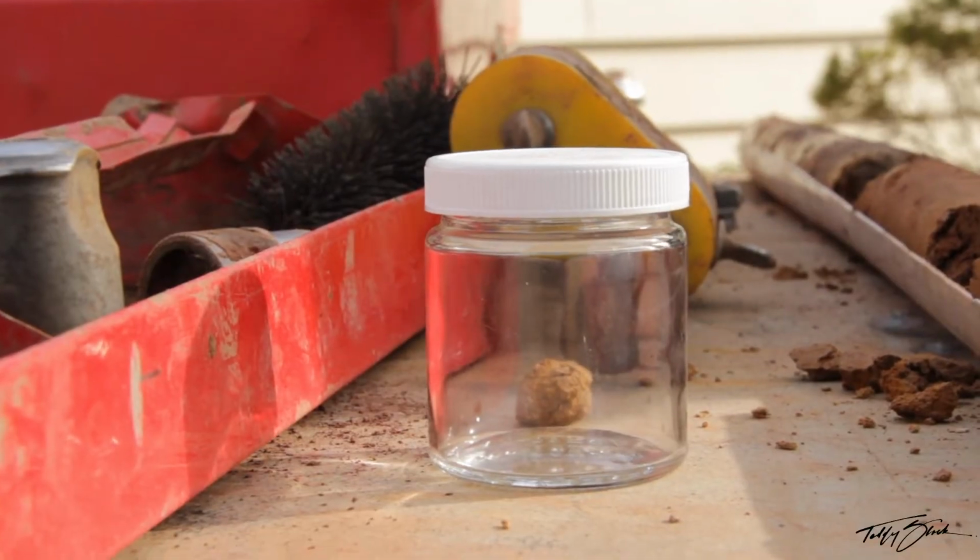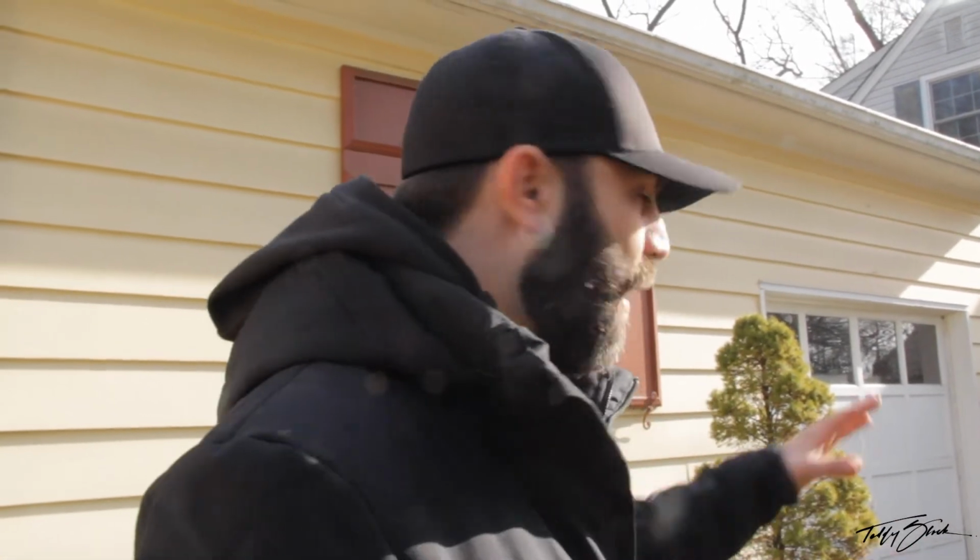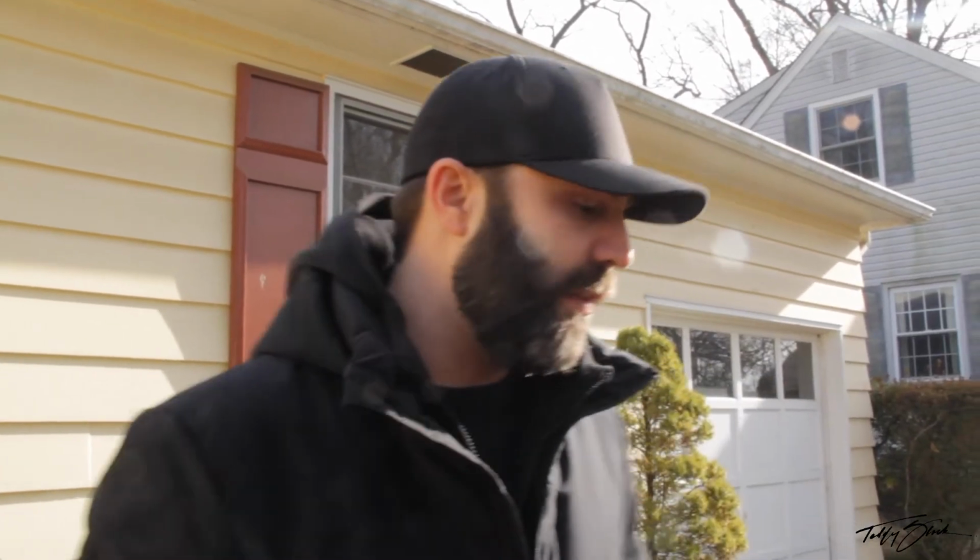So he's got some soil there that's got an odor to it. We know there's soil that has an odor. The next thing we're going to try to do is delineate the soil, figure out how extensive it is. We'll take a couple probes around to see where the plume is to determine the extent of it.